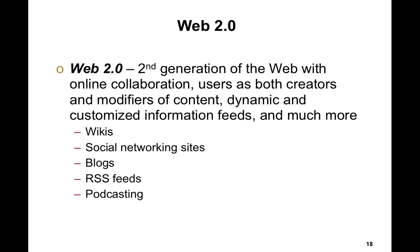So we have Web 2.0 you've been staring at. This is the second generation web. This is actually old. We're now on 3.0. Web 1.0 is the www. It's the websites. It's the application that you're using, and it's really application-driven. Your email program, your FTP program, your web browser, that's Web 1.0.